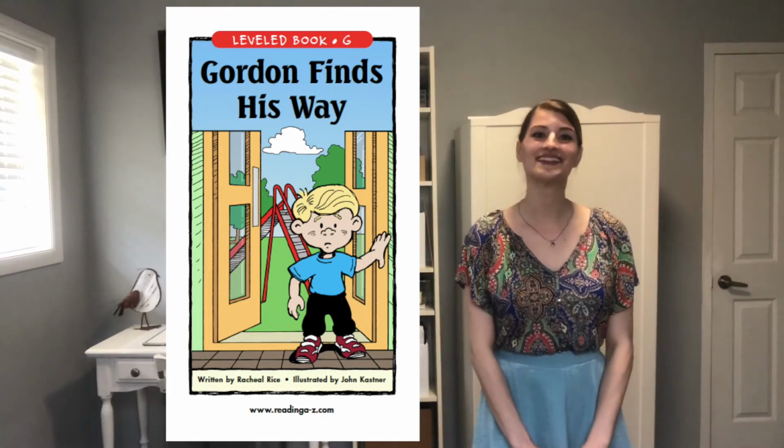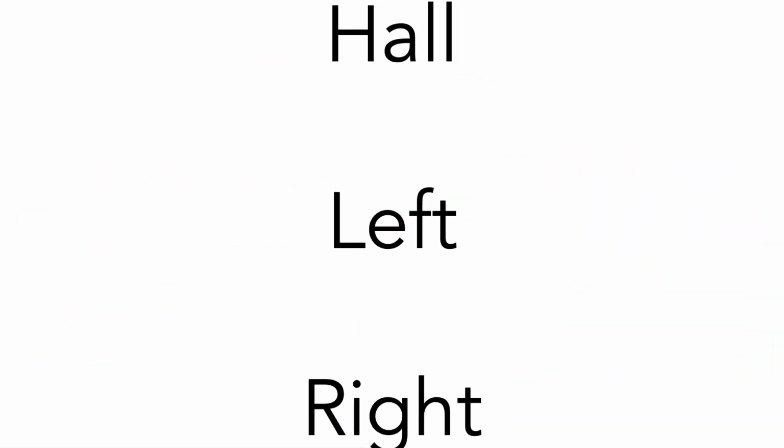Before we begin, let's go over some sight words. Here are several words that you will see frequently throughout this book. They are hall, left, and right. We will say each word three times.